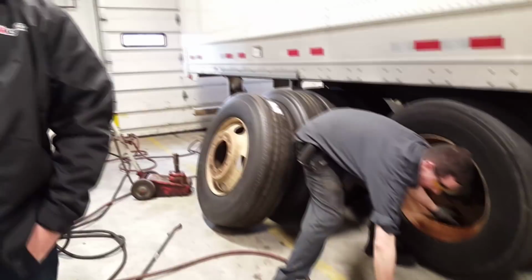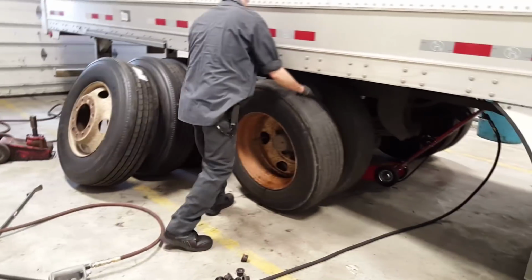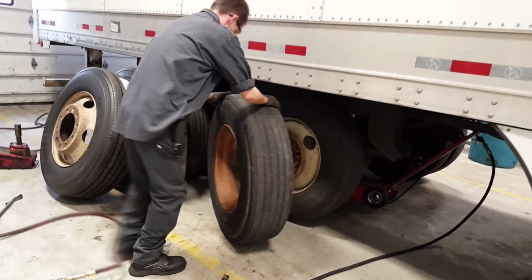NASCAR speed over here. What's going on, fellas? We're over here hanging out in the shop. We're changing tires. Well, we're not, but watching a real man work, yeah. Want to show you guys these jacked up tires that I got on my trailer here. Oh my goodness. Careful now, don't break your back.